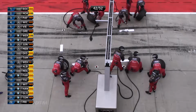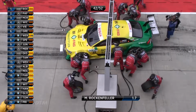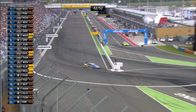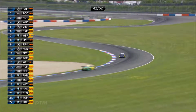And here the Phoenix racing team await. Always very good at pit stops. And they go to work, and the car not quite square on in the box, but it doesn't make any difference. And off he goes. And there is Paffett in the lead. 10 laps to go, and that is the gap. About 5 or 6 car lengths.